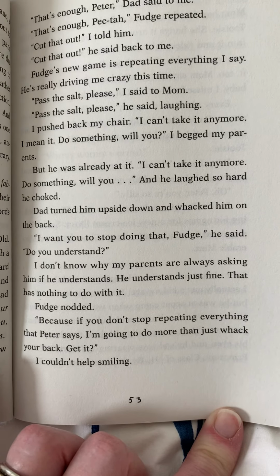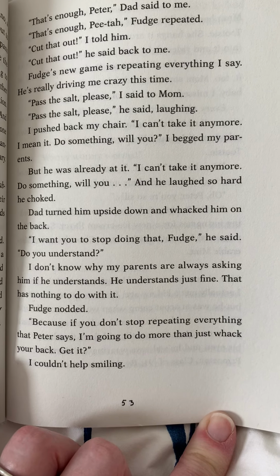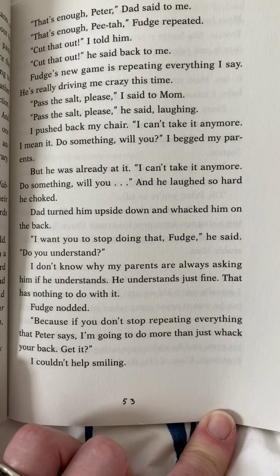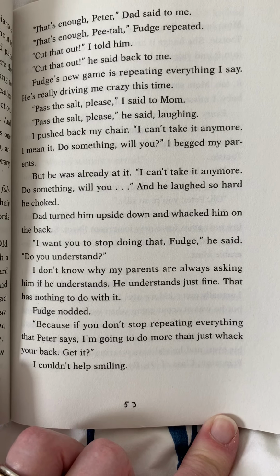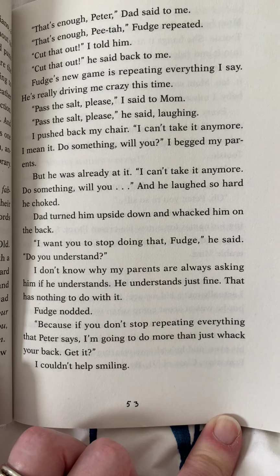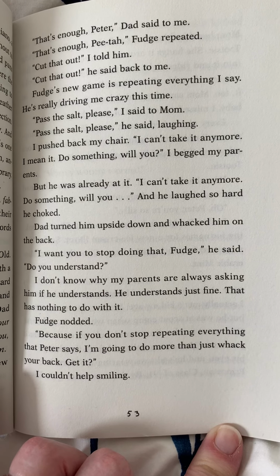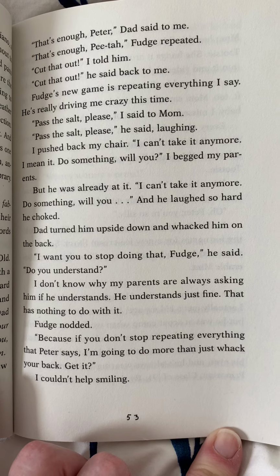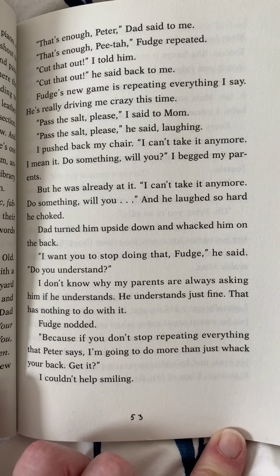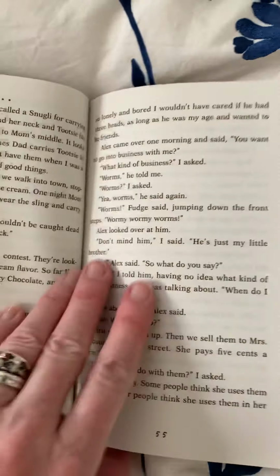Dad turned him upside down and whacked him on the back. I want you to stop doing that, Fudgy, he said. Do you understand? I don't know why my parents are always asking him if he understands. He understands just fine. That has nothing to do with it. Fudge nodded. Because if you don't stop repeating everything that Peter says, I'm going to do more than just whack your back. Get it? I couldn't help smiling. We're going to whack his bum.